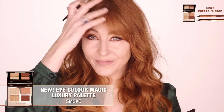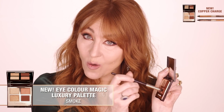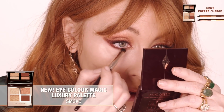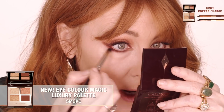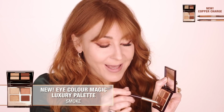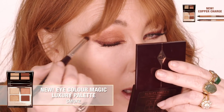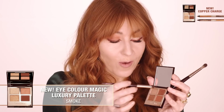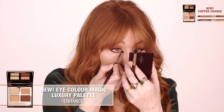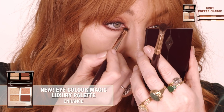Can you see, darlings? I'm also going to take a smudger brush and dip it into that same gorgeous matte shade. I'm going to go underneath my Copper Charge eyeliner and go along the lash line, just smoke that out. And then I'm going to use a little bit of this gorgeous copper colour along the lash line. I'm going to use my smudger brush, using it in my enhanced shade, and I'm going to pop this, because it's a wonderful rosy gold, on top of my fabulous eyeliner. Just make that pop.